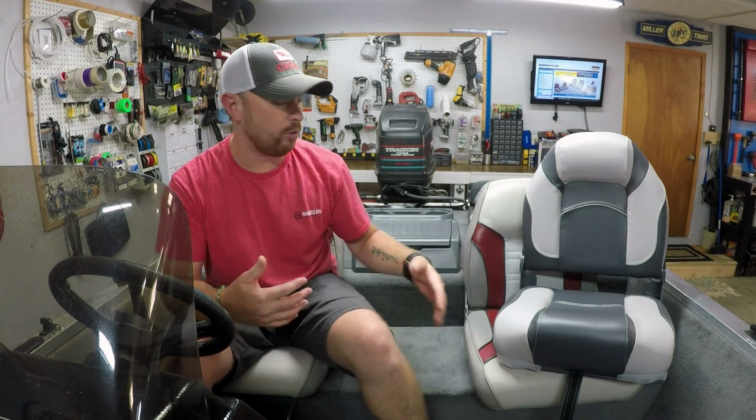So if you're just looking to add some seats, or you're wanting to upgrade or maybe replace some of those old ratted seats, changing the seats out on a bass boat does a lot. It really drastically, I mean, you do carpet and seats in a boat and it almost makes it look like a brand new boat. It really does. It goes a long way and you can't beat it.